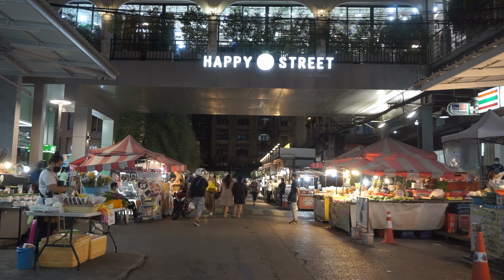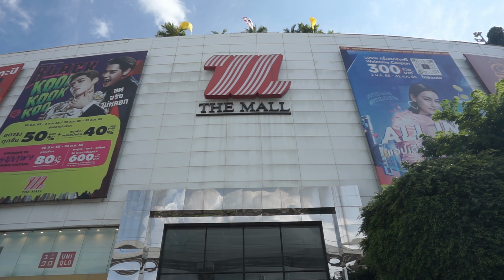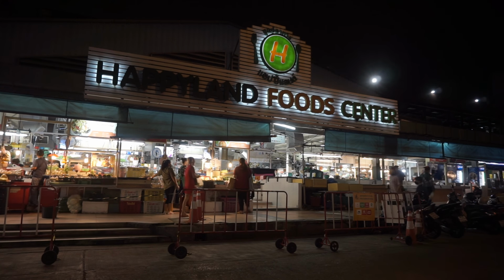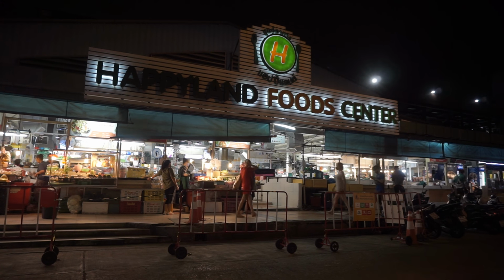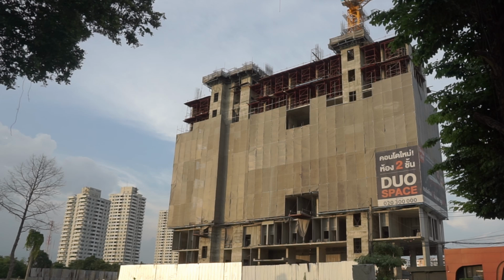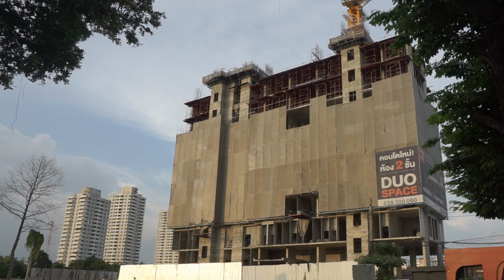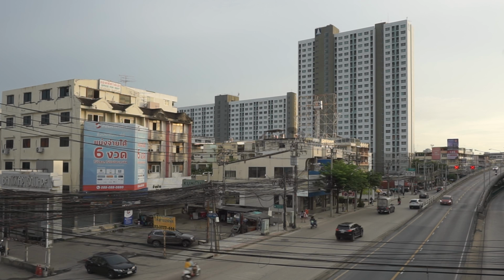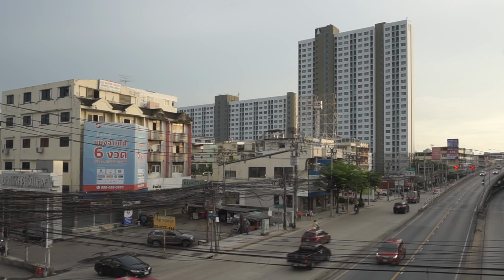What is there to do around here? Well, quite a lot actually. There's 2 shopping malls, there's a few cinemas, there's a lot of markets, a lot to buy, a lot to see, a lot to eat of course. And I was reading an article about the future of this area. There's a lot of condos being built. And this article said that when a lot of people with a lot of money move around here, many locals are going to be forced to move on.